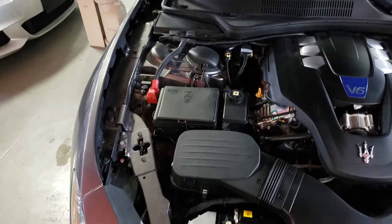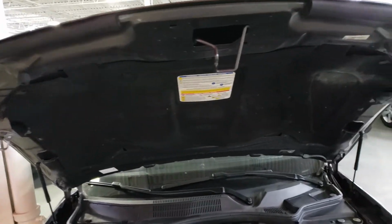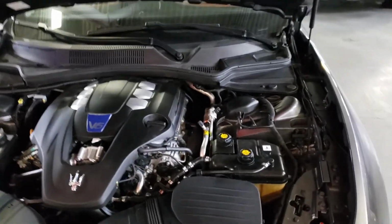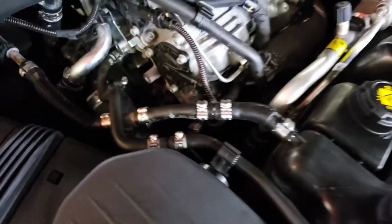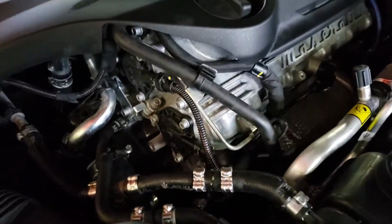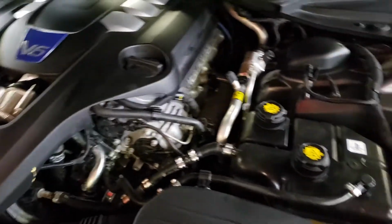There we go. Here we see the engine compartment with the twin-turboed V6. Carburetors are stuffed way down under there. You can barely see them, but they are under there. I don't see any leaks, any signs of issue. Valve covers, intake, anything like that. Took the plastic cowling off. Everything looks pretty good. I see no signs of major accident or anything like that up front here. Crumple zones, everything looks good.